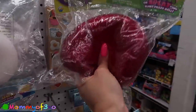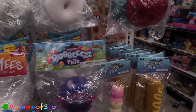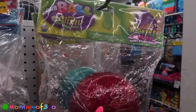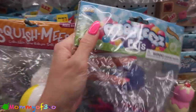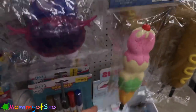This is really cool. That squeeze is so satisfying. So yeah, over here we have found the Orb Ball of Orb Slimy. Squeeze or splat your slimy filled ball. We found those. We found the Bubbly's Pets with the bulging eyes. Brand new. And these right here.